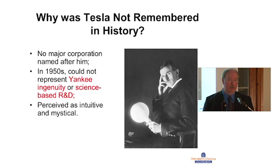And he was a problematic figure for at least Americans, in that he really didn't play into the myths that we had about innovation. He couldn't really reflect Yankee ingenuity. He was not native-born in America. He was not a hard-working, tinkering sort of individual like Henry Ford or Thomas Edison.